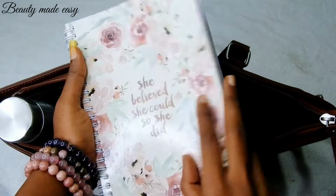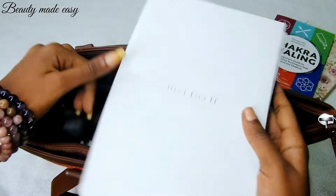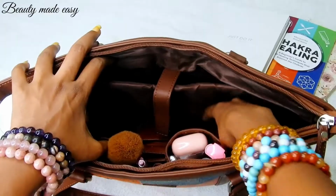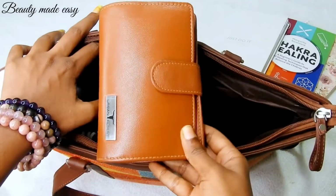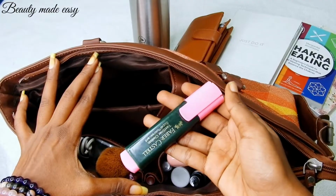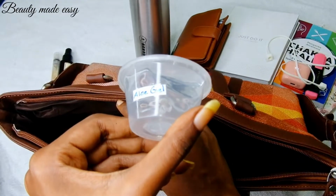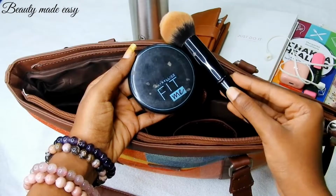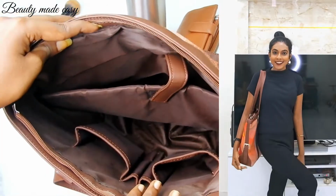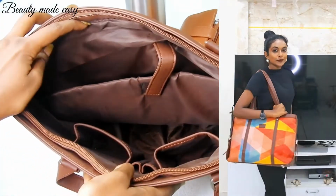It holds my notebook, a book to read, and a planner. My wallet, water bottle, highlighter, Bluetooth earphones, pocket perfume and rose water, my favorite multi-purpose aloe vera gel, a compact and a brush, a pen of course. I carry this bag to cafe whenever I want to edit videos from a different location.